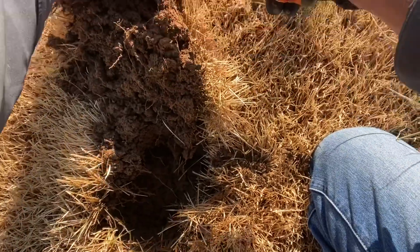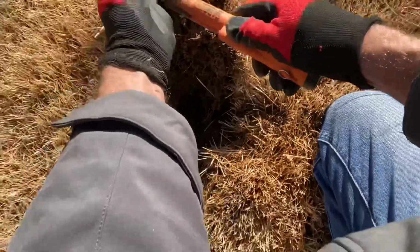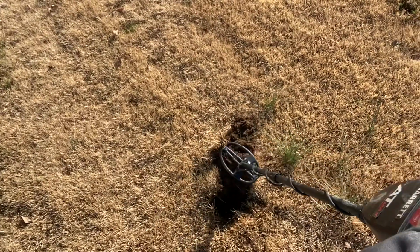Where are you at? Oh, you're in there somewhere. Oh, yeah. So it's right there. There we go. Got a little squeaky going on here. And there it is. The hell is that? Just a cut off piece of metal.